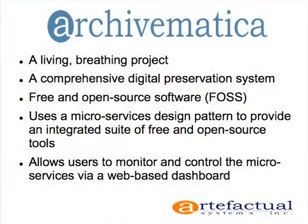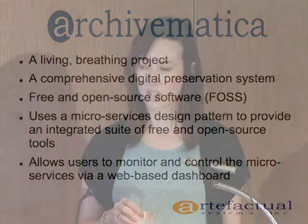So now a little bit more about Archivematica. I like to think of it as a living, breathing project that will never die, because digital preservation projects never really are finished. Digital preservation changes over time. The technical needs and the requirements of archives change over time, and I don't really see that stopping anytime soon. So Archivematica will be alive as long as there are needs in the community for what we do.